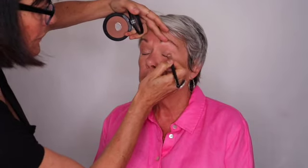And I'm going to use the same bronzer, but I'm going to put it in the crease of her eye. So we're just, you know, kind of double dipping on different products here, but I think this is a very easy way to contour your eyes.